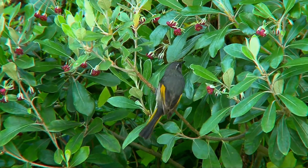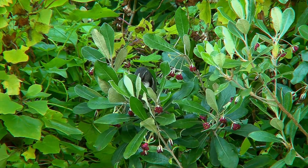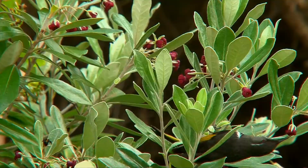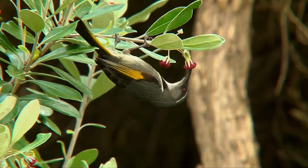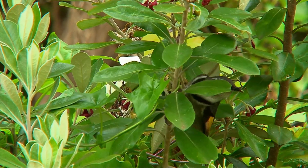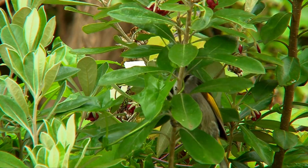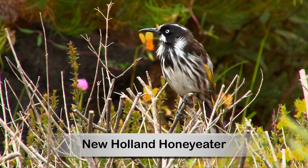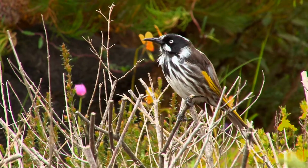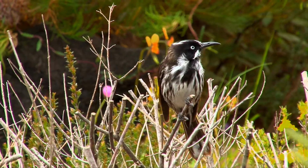In some parts of southeastern Australia, moist gullies and other dense lowland habitats often resound with the calls of crescent honeyeaters in the cooler months. This individual was filmed on the Great Ocean Road. A very energetic bird, hard to stay for long on a perch.